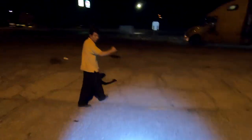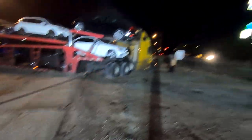Let me unhook from him. Okay. I think you're unstuck. Hang on one second, okay? Yeah, you're not on the ground anymore. I'll guide you back. Almost. Let me unhook from you, okay? Go ahead and set your brake.